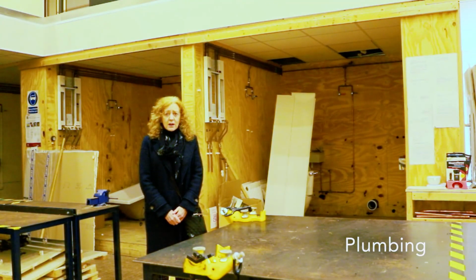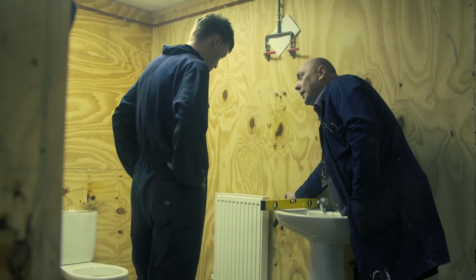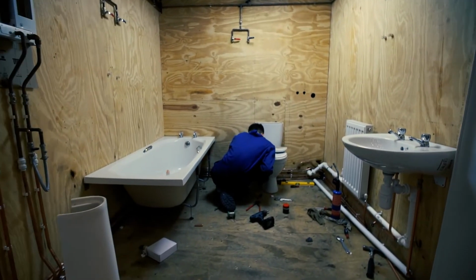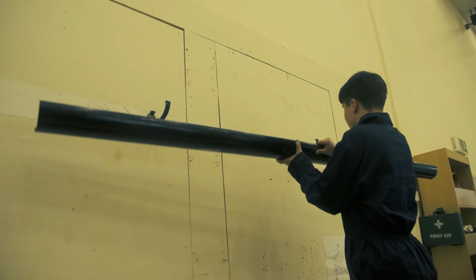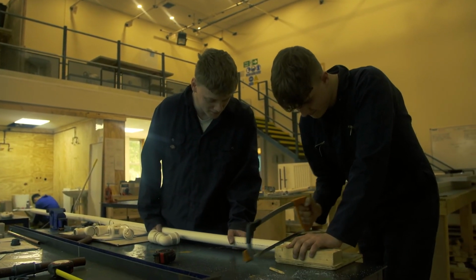This is our plumbing workshop and we deliver levels 1, 2 and 3 in plumbing. We have our bays where the students work on practical tasks, and on the top we have the mezzanine where they gather and create all their assignment work.